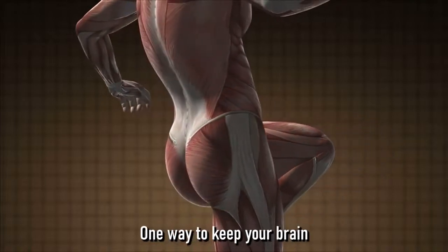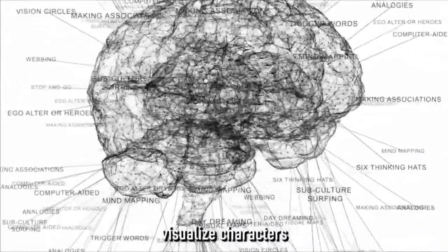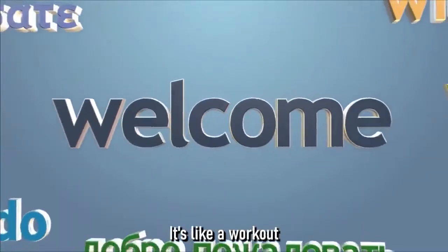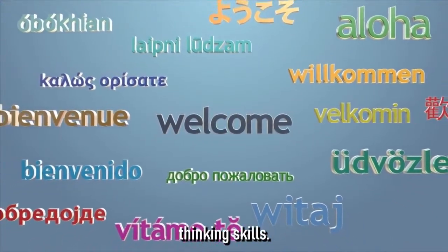One way to keep your brain stimulated is by reading. Reading requires your brain to process information, visualize characters and settings, and make connections between ideas. It's like a workout for your brain, and it can help improve your vocabulary, comprehension, and critical thinking skills.